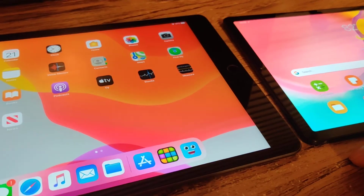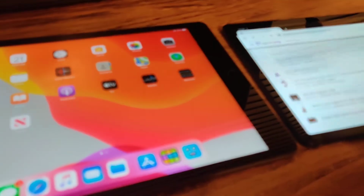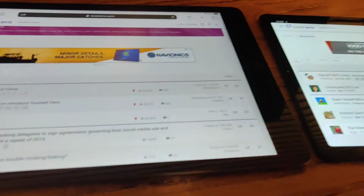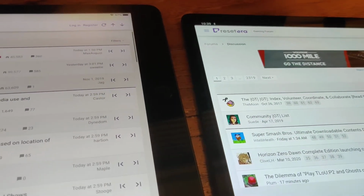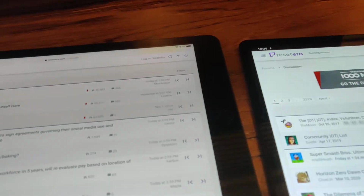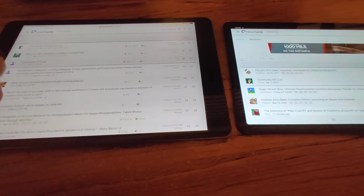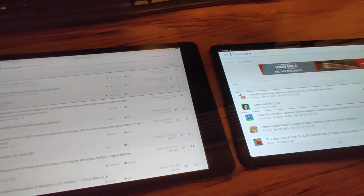I was going to go ahead and show this web browsing situation on this gaming forum. Looks like it's already loaded up. Watch this. Oh, this is going to be impossible to film, I think. Okay, I might not be able to do this then. I was trying to tap the links at the same time and show you which one was faster. Dang, I really wish I could do it, but I don't have a stand for my phone to film with.